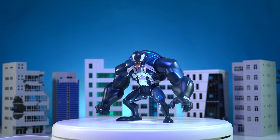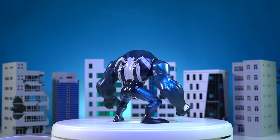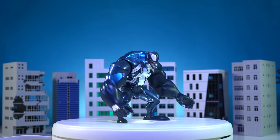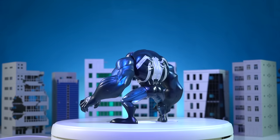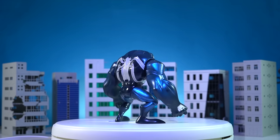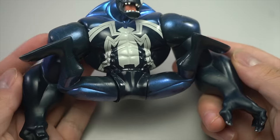2008 Spectacular Spider-Man. Arguably the best Spider-Man cartoon. But man, look at this. More like the Hunchback of Notre Dame. What even are these arms and these cockroach legs? I guess I like the metallic blue.